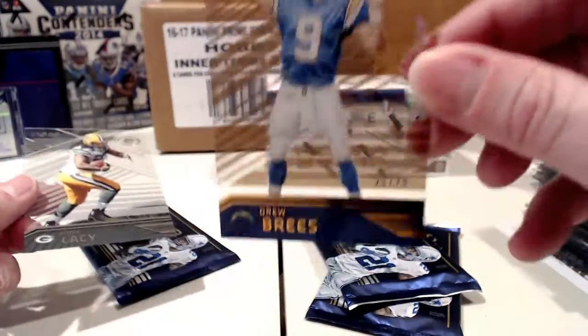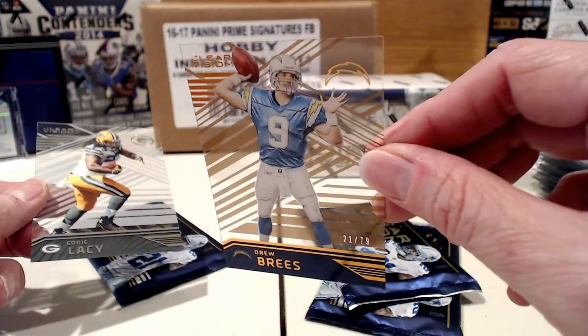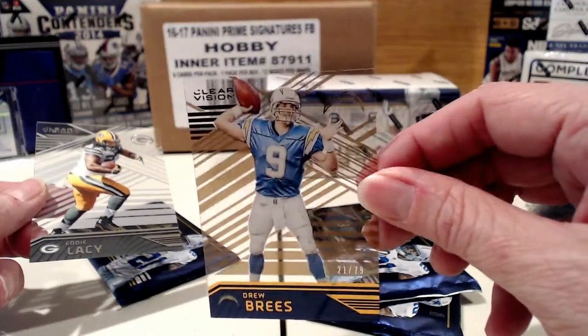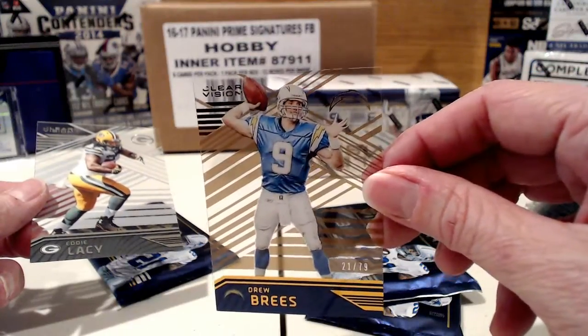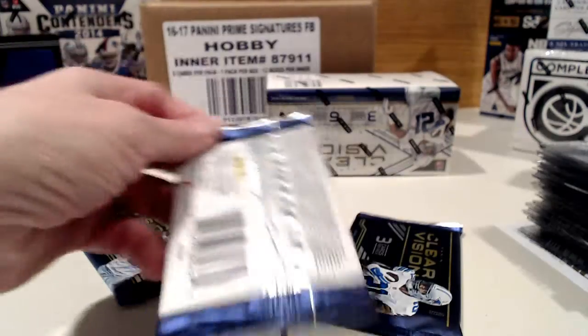Oh, there's a Drew Brees. Whoever is asking for Drew Brees, this is 21 of 79. I know it's not a signature, but it is a numbered insert. And you know, it's old school Drew when he was still with the Chargers. So whoever was rooting for a Drew Brees pull, you have at least a Drew Brees numbered insert at this point.